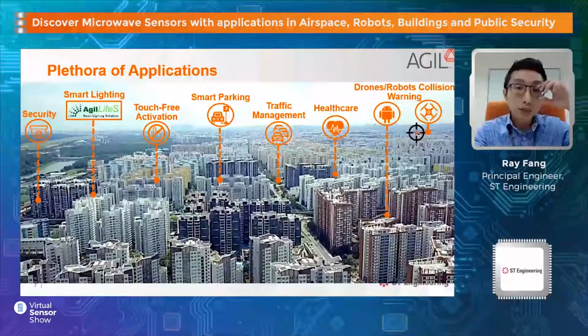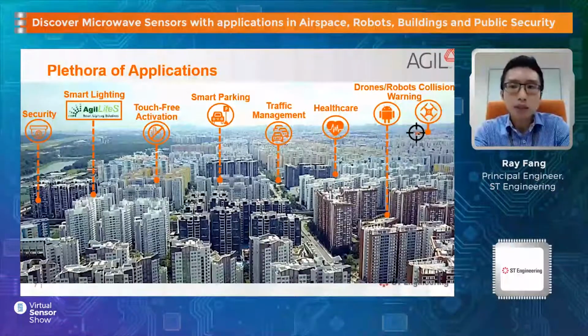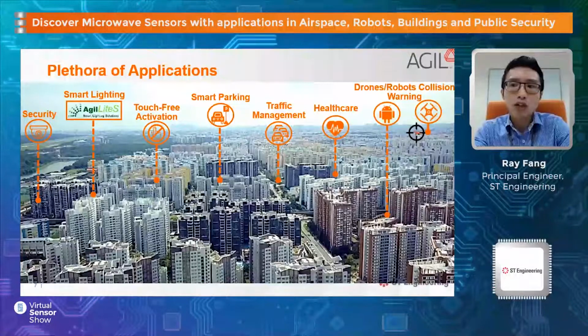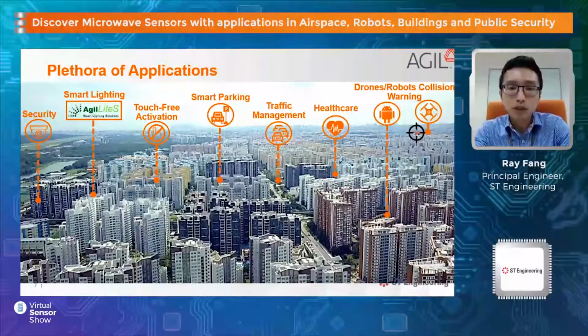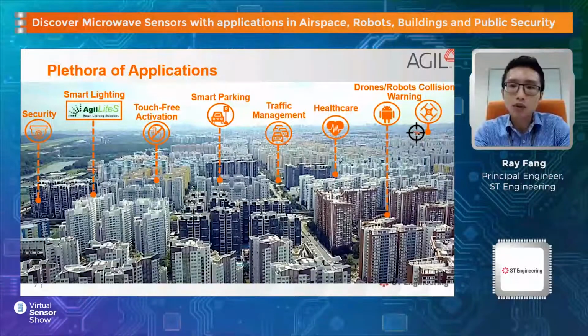Because of these capabilities and advantages of radar sensors, they're being widely used in many applications for security, lighting, touch-free or contactless applications, parking, traffic management and monitoring, mobility, healthcare, drones, robots, and automation.